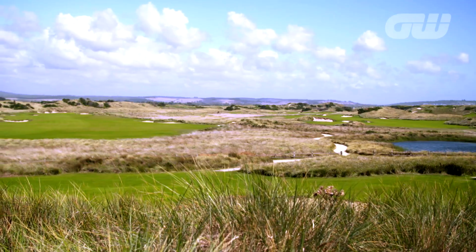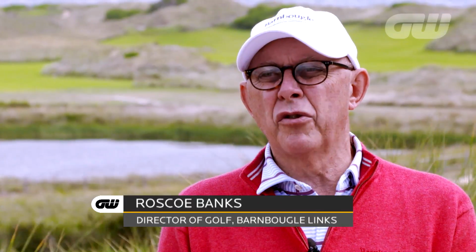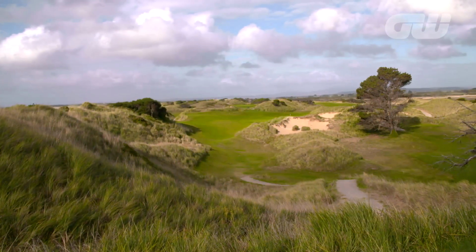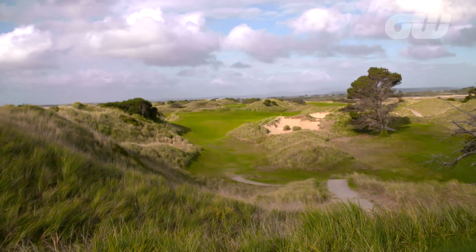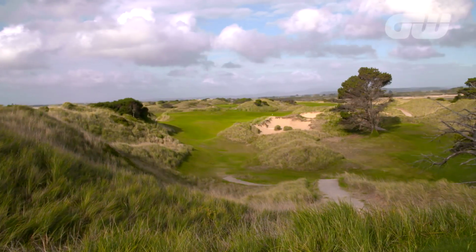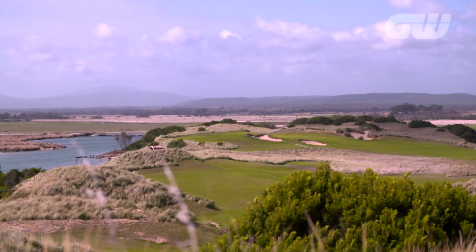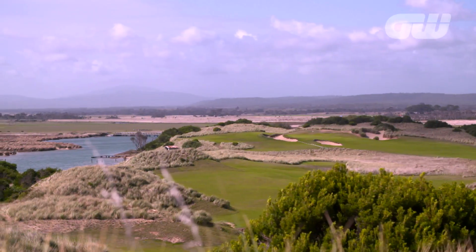They're both true links golf courses. They can't get much truer links than Barnbougle Dunes and Barnbougle Lost Farm. They're built inside the dunes, using the structure of the land as it is. We have never messed with nature on either course, and that's the true part of a links golf course. You do not mess with nature.